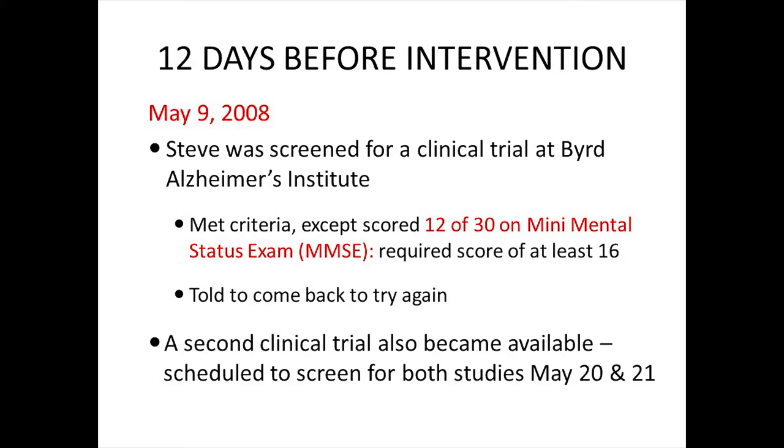However, in May of 2008, the Bird Institute was beginning a study with a vaccine that helps remove beta amyloid plaque from the brain. It was a second vaccine. The first one had shown inflammation in the brain, and that study was discontinued. And this one was to help remove the amyloid plaque from the brain.